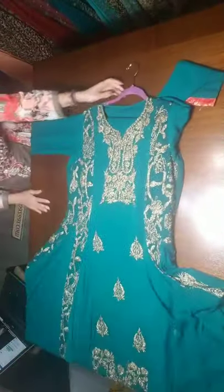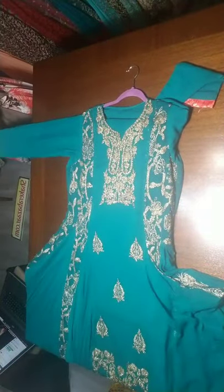All right. Large 44, guys. Very, very special deal, special price, guys. Thank you for the roses, Rubina. Thank you so much. All right, guys, large 44, green color, front, back, embroidered, full length gown. Here's the back part, guys.